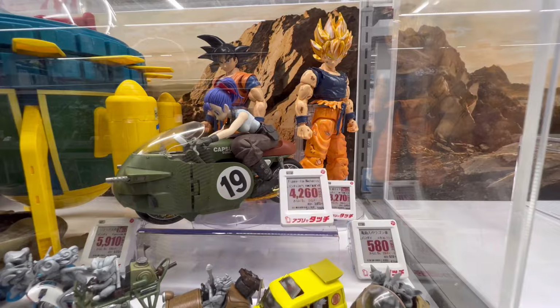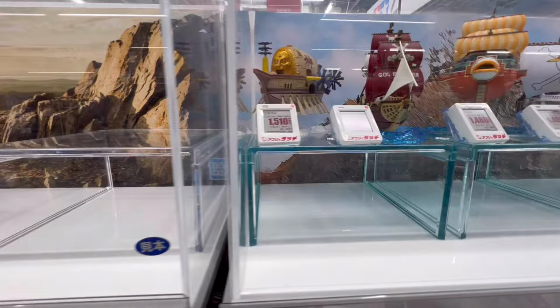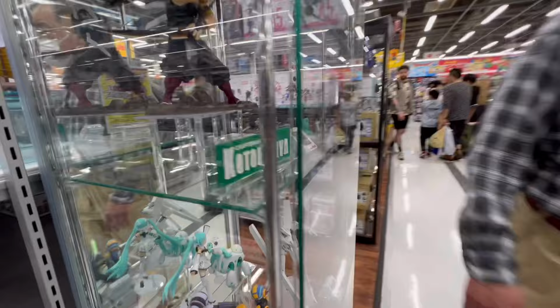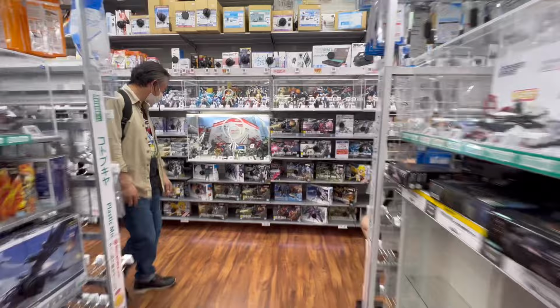Not at all. Great deal. Not at all. One piece ships, I've never seen this before. So $14 or $10? That's very good. I'm gonna go to the edge because, well, whoa. Don't remember getting. Yeah, I have. I'm gonna go check out the Gundam here.